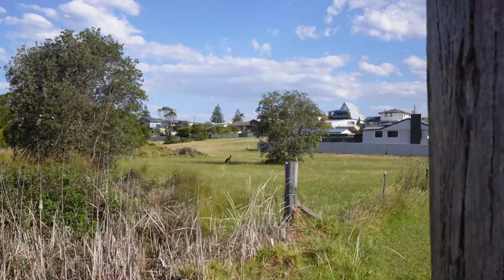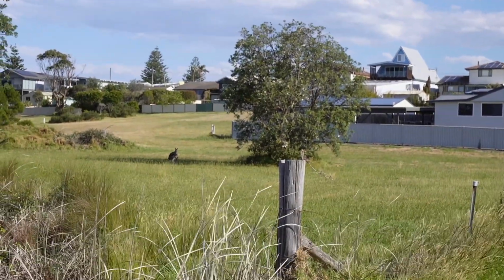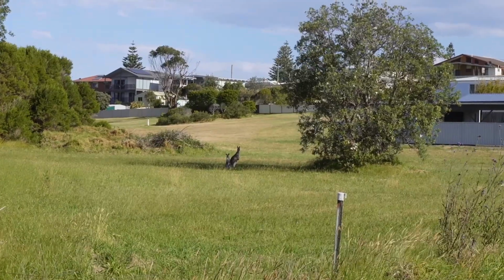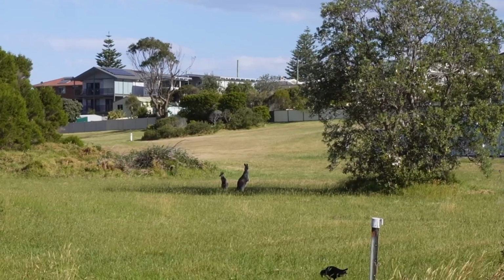Our Australian wildlife bingo card is almost complete. I can see a kangaroo. Correction, not 1 kangaroo, 2 kangaroos. One being a joey. How cool is this? I love Australia. Upon closer look, there's a good chance that they are wallabies. If you know, let me know down in the comments below. But either way, that's pretty cool.